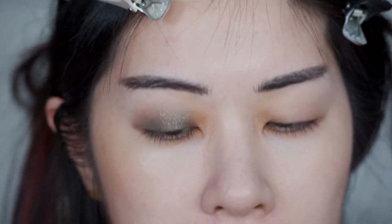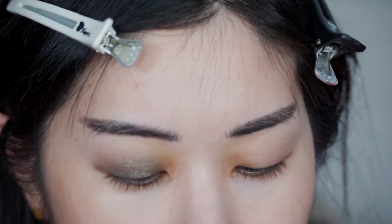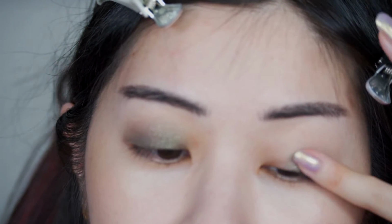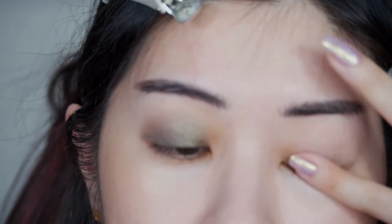I like how it has a slight brown base to it, so when you blend it out, it is able to create its own contour and depth. As you guys can probably deduce from me mentioning this several times in a row now, this palette is definitely really great for people who don't like to use very many eyeshadows in their look, especially if you just want a compendium of one and done shades.